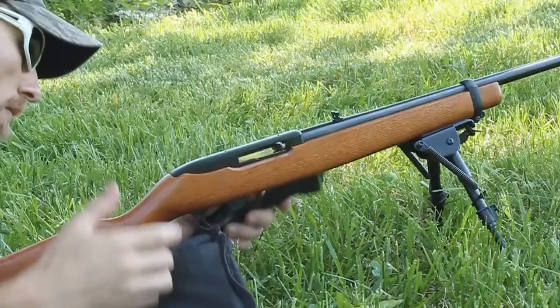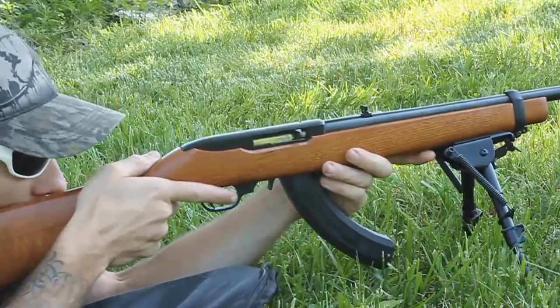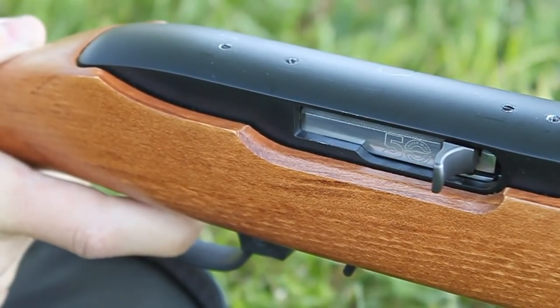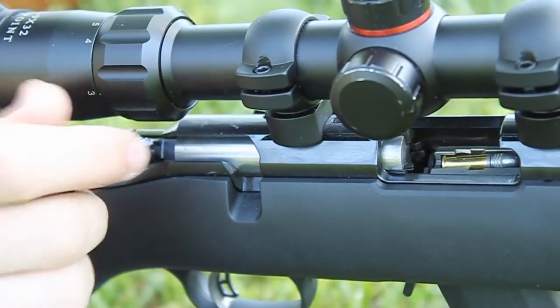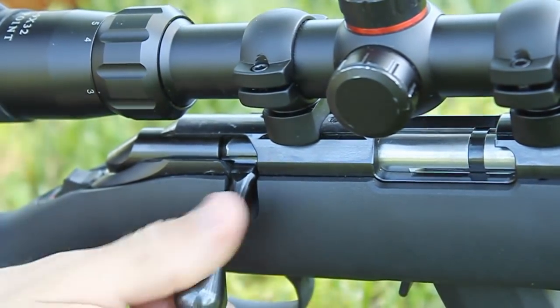Again, both rifles utilize Ruger's reliable rotary magazine, but the major difference between the two rifles is the operation. The 10/22 features a blowback design auto-loading the following rounds into the chamber with each squeeze of the trigger. The American Rimfire, however, is a bolt action requiring a manual cycle for each available round.